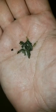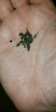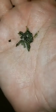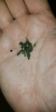Ramanda, welcome. I don't see anything in the leaf. It's just the leaf, but it smells incredible. So that's what it looks like when it's dry.